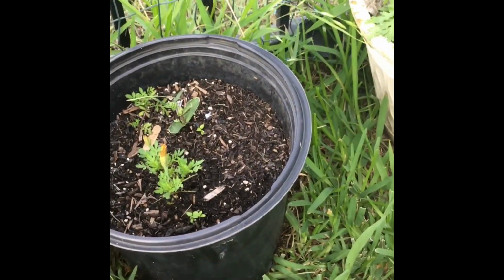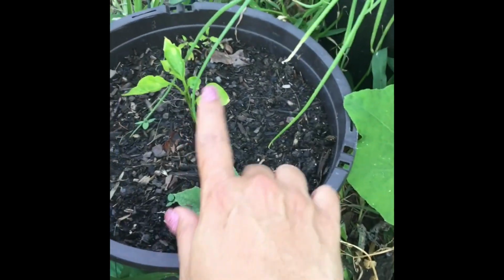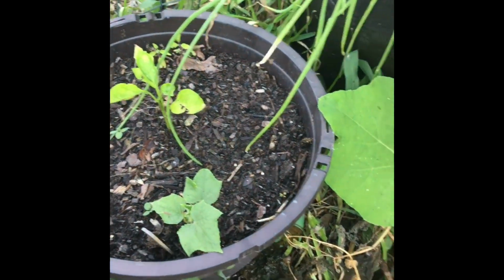caught back. These are daisies. This also was a pepper plant. It got battered up and as you can see it's struggling. This is a tomato cucumber. I think I will just pull out that pepper.